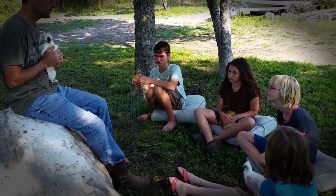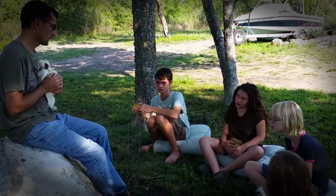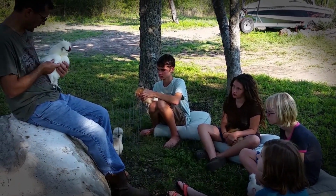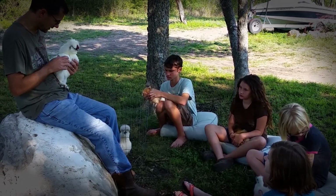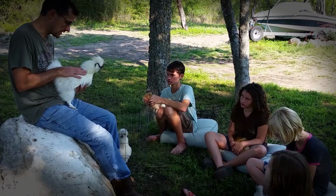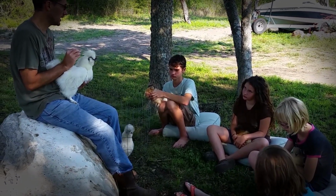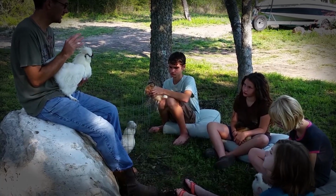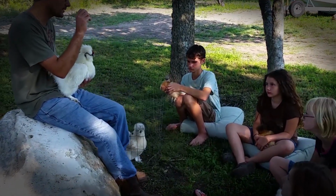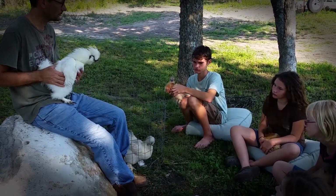Oh, that's interesting. Why do they have such fluffy feathers? The feathers are fluffy, and that's where they get their name, the silkie, because their feathers actually are missing a certain component that holds the feathers together. So rather than being tight, nicely formed feathers like on most chickens, all the little pieces of the feathers just spread out, and it looks more like hair than feathers.